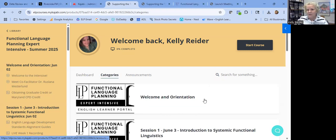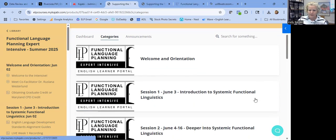So in the beginning, we have the welcome and orientation, go over the schedule, the expectations, what's different if you want to take or participate in this program for graduate credit, or if you are just absorbing the information for your own personal gain. If you are a Maryland teacher, you can take this for CPD credit. And if you have some other way of documentation that your district or state does that you would like us to talk about, we could certainly help you get what you need for your professional development purposes.